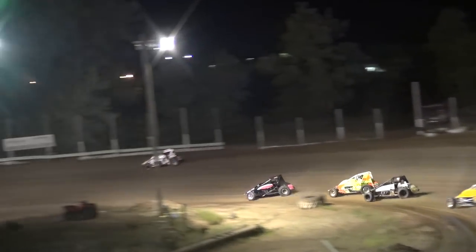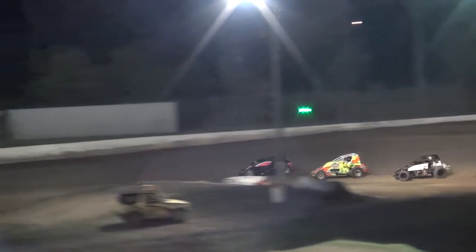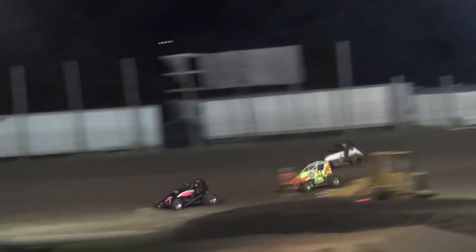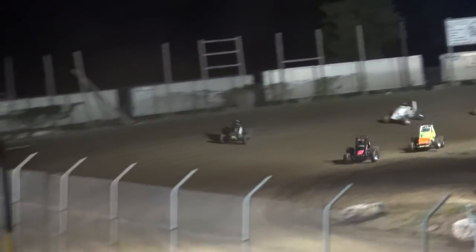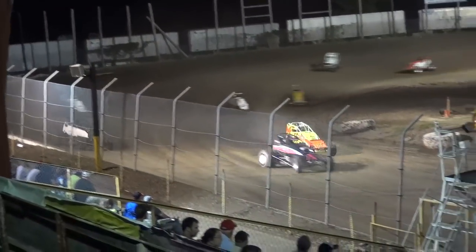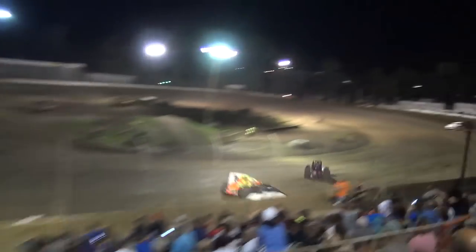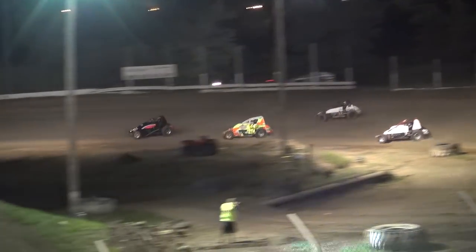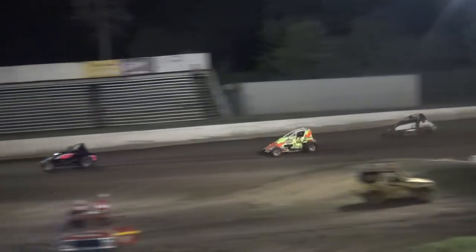Goff on top in 1 and 2. Let's see what he does in 3 and 4. He's high side as usual. Chris Parkinson way down on the bottom. Him and Michael Moore in the 21M right behind Casey Baker, who is in second.